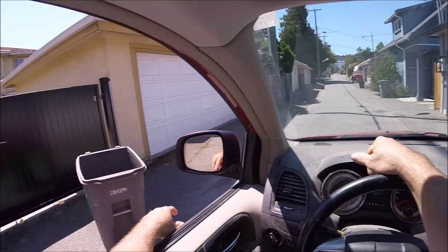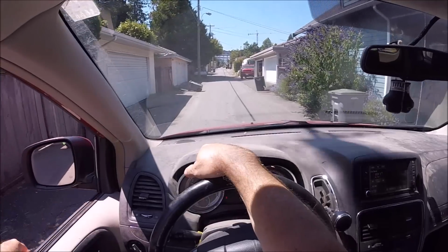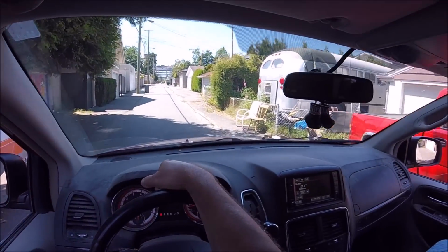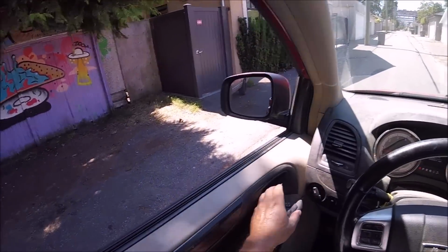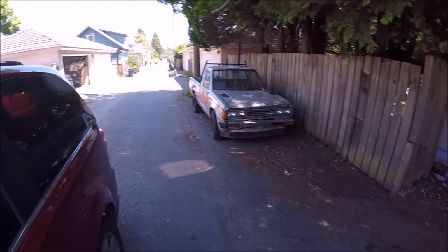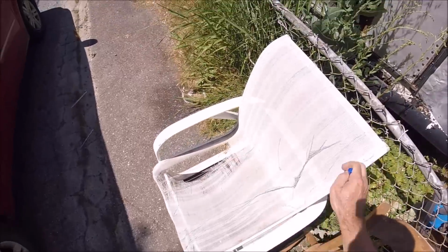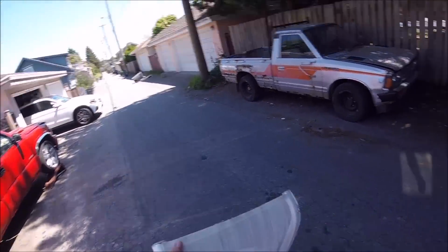We're coming out here. Another chair up there. Could be aluminum. Looks like aluminum. Yep, bonus. Definitely worth taking.